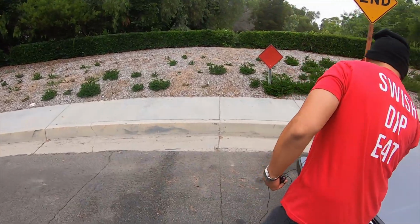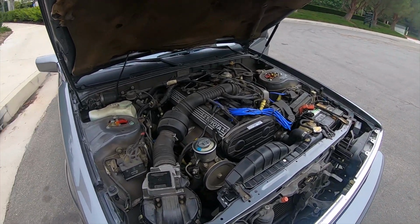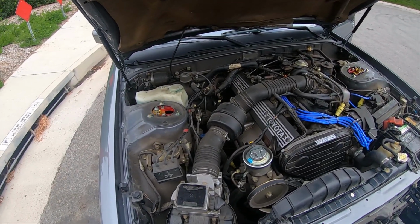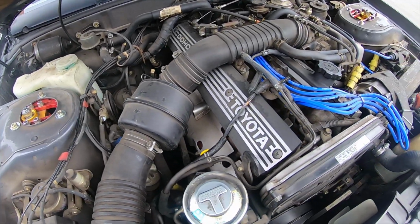It's a daily, so it's okay. Yeah, dirty daily, as they say. This is a stock 5M engine. This is the one it comes with from factory. You sure daily this? This is a big motor. I mean, it is.